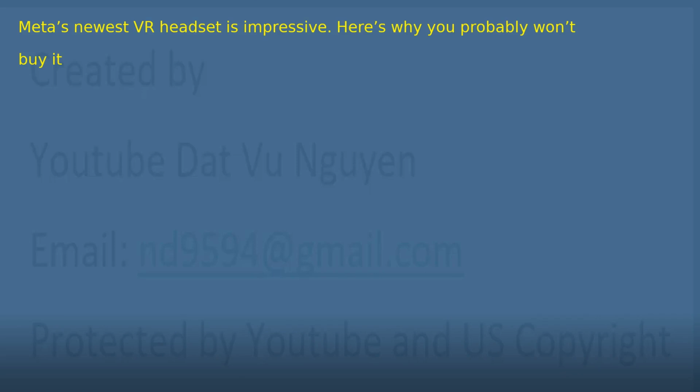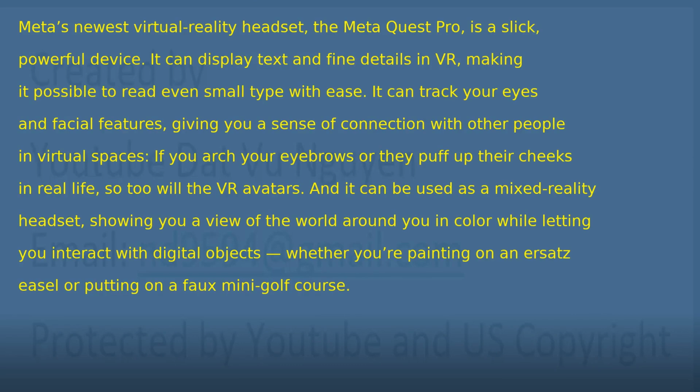Meta's newest VR headset is impressive. Here's why you probably won't buy it. Meta's newest virtual reality headset, the Meta Quest Pro, is a slick, powerful device.